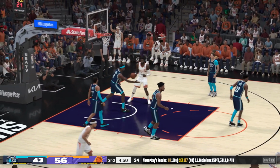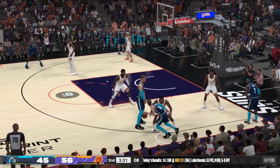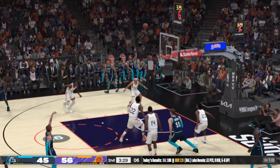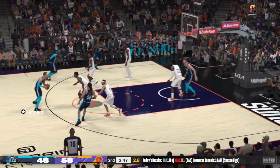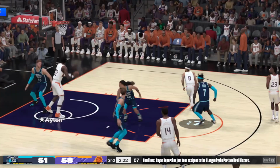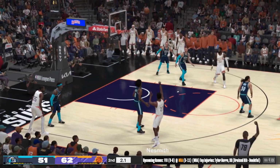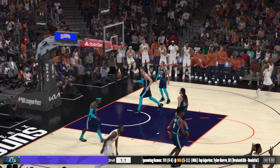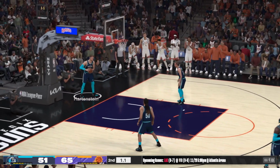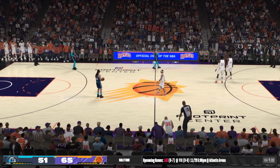Ayton had a really good first half and second half, all things considered, but Havenstein, tough shot there. Kennard, beautiful stroke from downtown. And then a nice pump fake for 2 in a row. Great couple shots there by Kennard. But Ayton continues to work down low. Then Aaron Nesmith to end the first half knocks down a tray. And it ends up being 65-51 at the break.